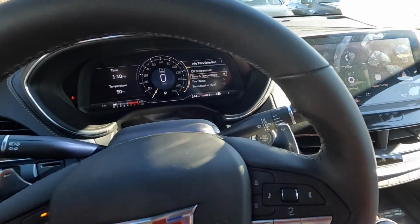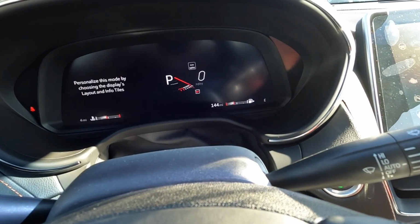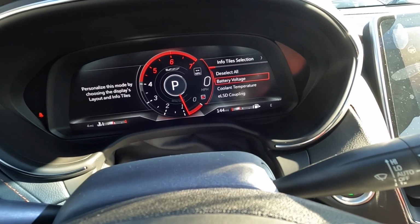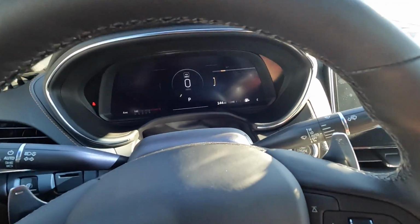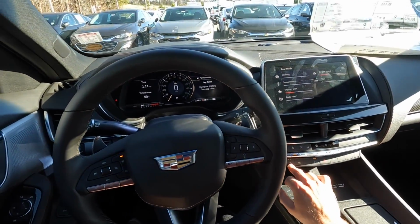Now if I push on the V button, it is going to change the gauge cluster slightly, where you can personalize this and choose what you would like to see. So you can still look at all this information. If you want to make it a little bit less subtle, you can do that. That is all that you can do for the digital gauge cluster, so a little bit of configurability for it.